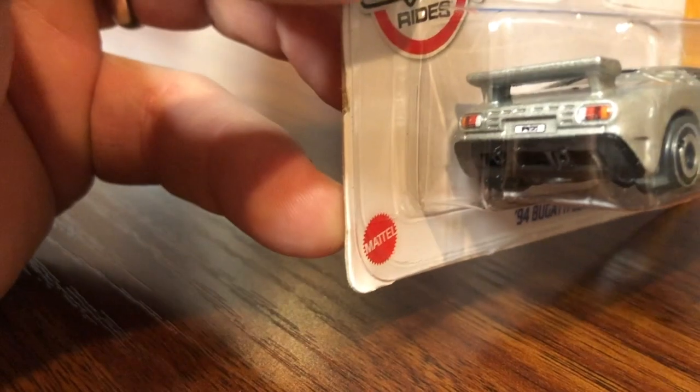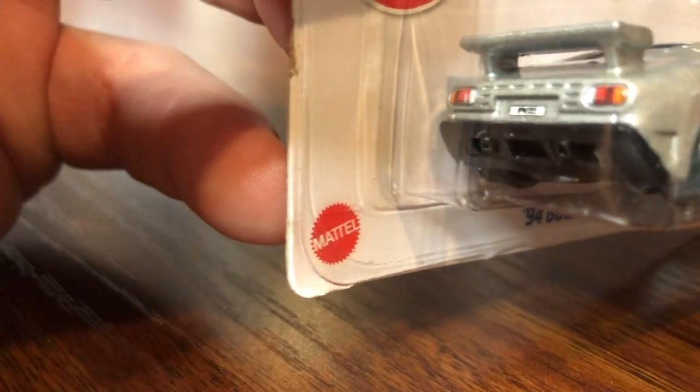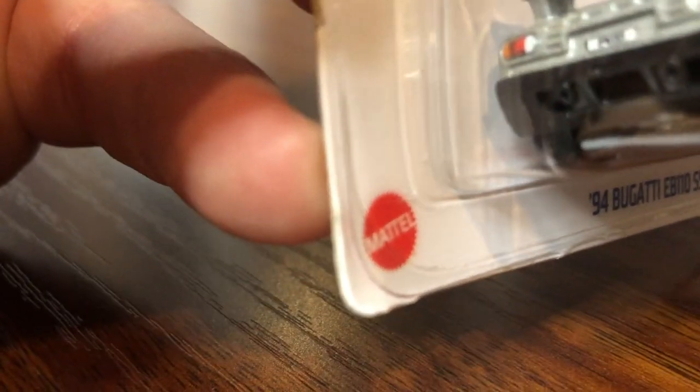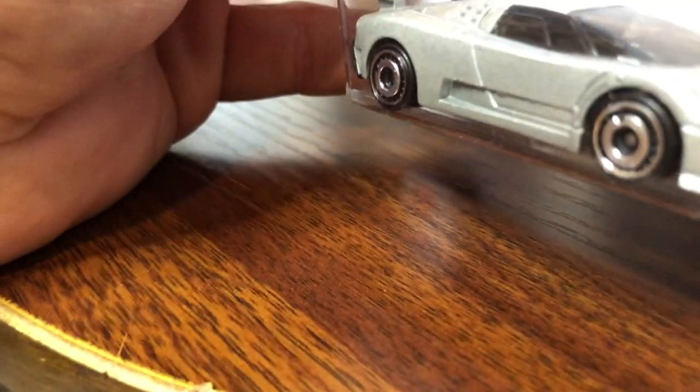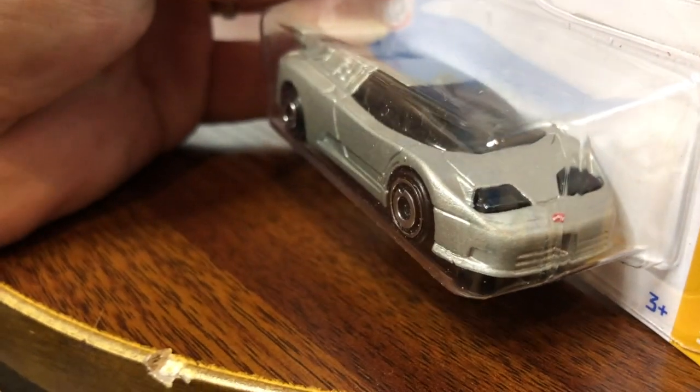Of course, you've got the nice tail light tampos on the back there, and you can see that they used multiple colors on there. So you've got the turn signal and the brake, and you've got the little emblem there on the back. Of course, you've got the Bugatti emblem up here on the hood with those beautiful tucked in headlights.